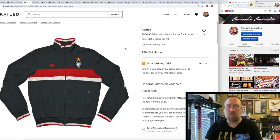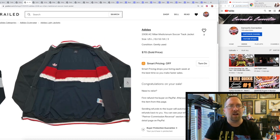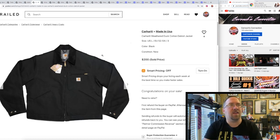Next item, just sold this for $70. This AC Milan Mediolanum Adidas track jacket. Now this was from 2006, and this was actually my personal jacket. I just wanted to get rid of it, but it's really cool, really clean. Let me show you some pictures of the back right there. This jacket was well loved, but it was very clean. So that sold for $70, and that is actually going to Italy. This was a great find.